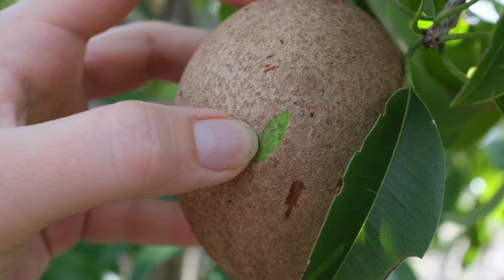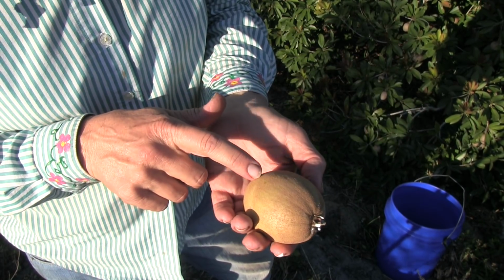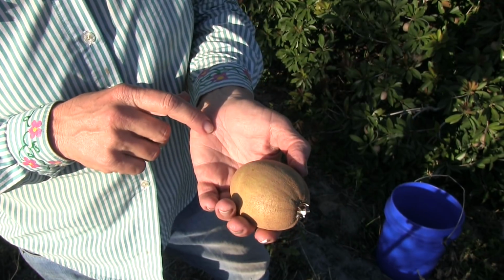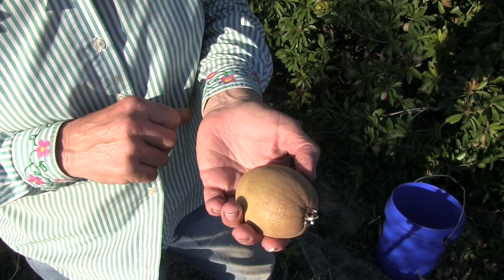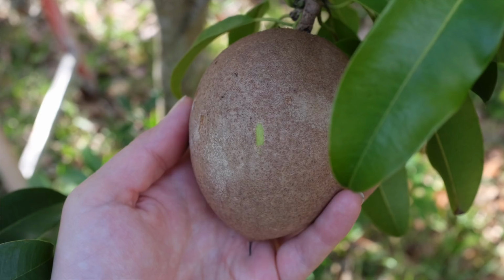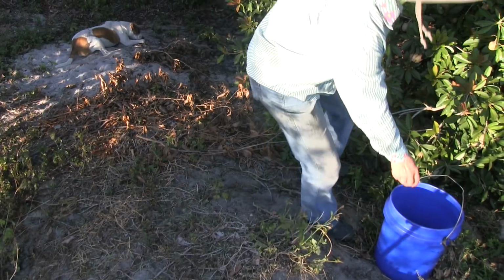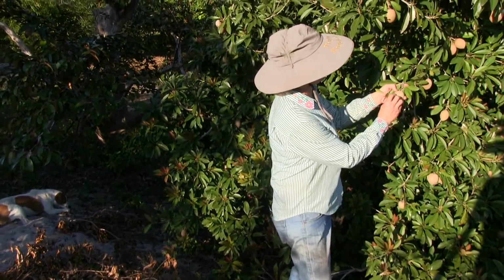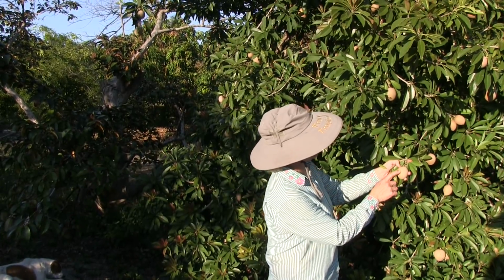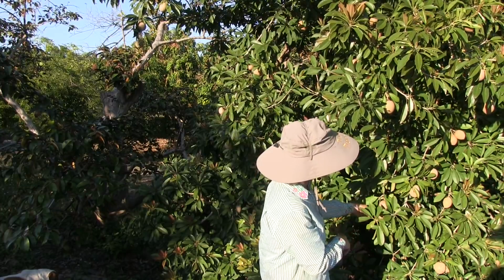So when a fruit is not ready to pick, when you scratch it, there's actually white sap, latex, that comes out of the fruit. This is a light, juicy green underneath and no white latex. So this is ready to pick. So basically, we just go around and make a small scratch on these fruit. This is a bright green, and so not ready to pick.